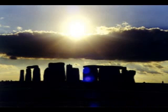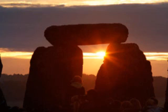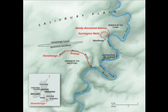Also at this time, a timber circle was erected 2 miles away, and an avenue led from the Avon River to the wood circle. The wood circle was oriented towards the midwinter solstice rising sun. Evidence suggests that the two sites were connected and possibly used in some sort of procession ritual.